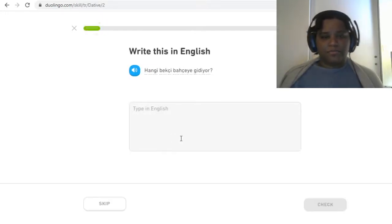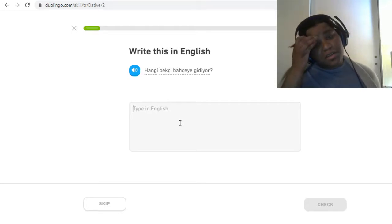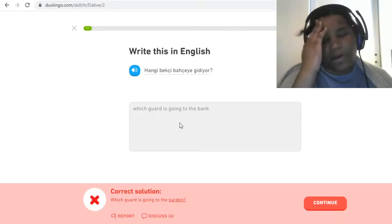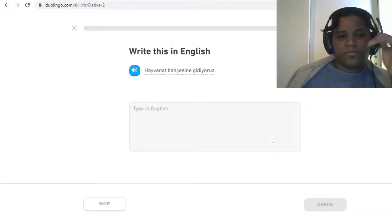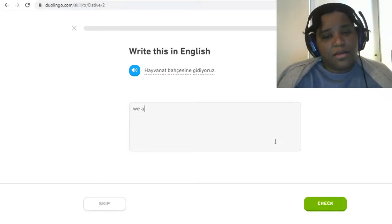Gidiyoruz. Hangi bekçi bahçeye gidiyor? Bekçi. Which guard is going to the bank? Garden. Garden. Hayvanat. Gidiyoruz. Hayvanat bahçesine gidiyoruz. I hate this. We are going to the zoo.